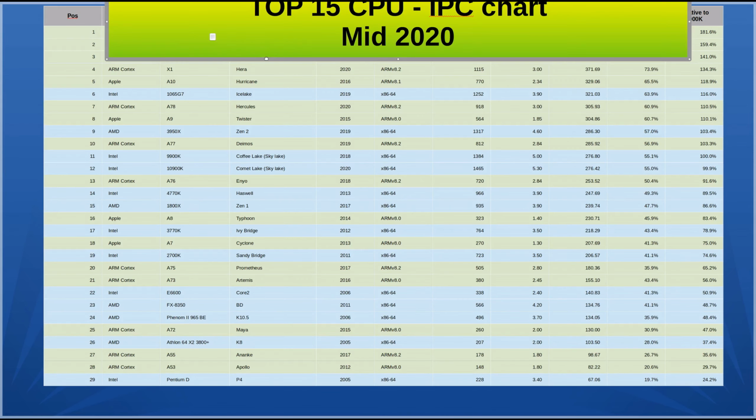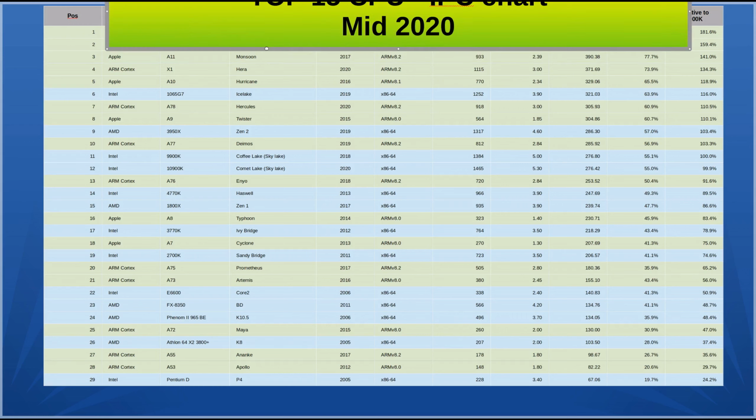And let's go to position number 3. Position number 3 is Apple A11 Monsoon. This is actually not a big surprise, because this Monsoon is the first 6-wide architecture in the world, and already in 2017.